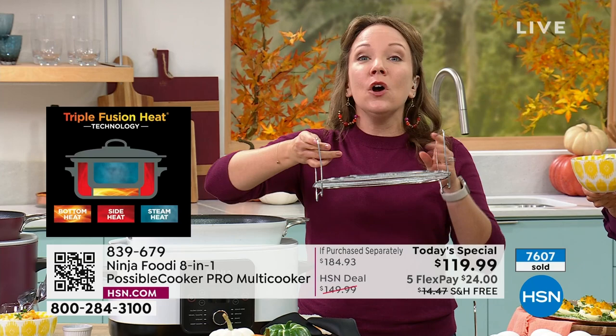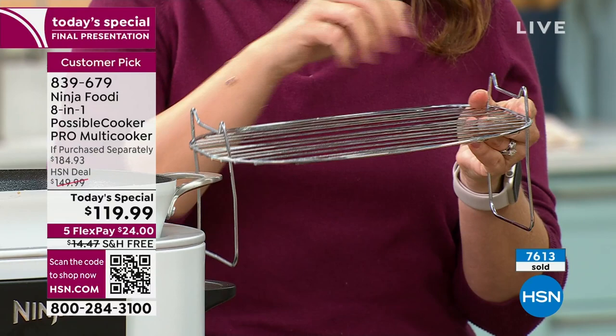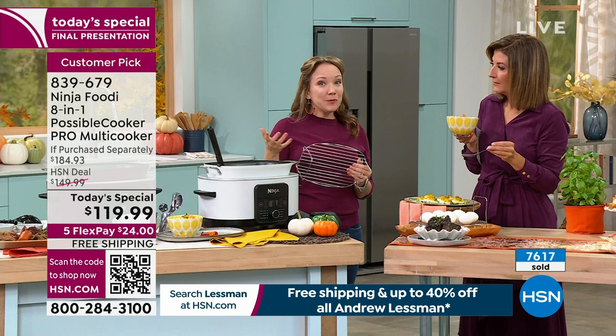Plus, you're also getting the roasting rack, and what I like to do is put the meat on top of the roasting rack, which makes it really easy to lift up a whole piece of meat to serve on the table. But when you want to steam your vegetables, you can flip it around and use it this way, and do your water at the bottom and then steam your vegetables on the top. Could you steam fish? You could steam fish. We actually steam some eggs here. So if you want to do your hard-boiled eggs in it, you can. We call it the possible cooker because it makes everything possible in the kitchen.